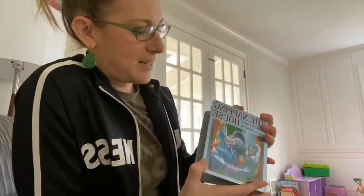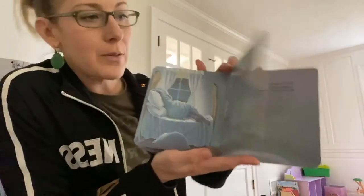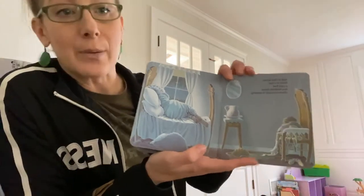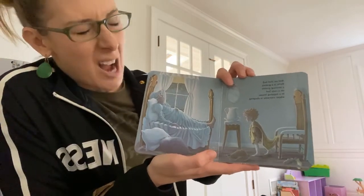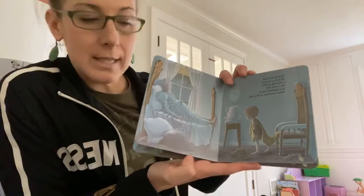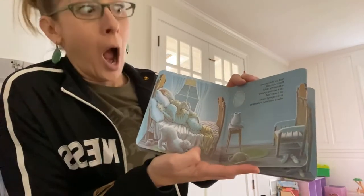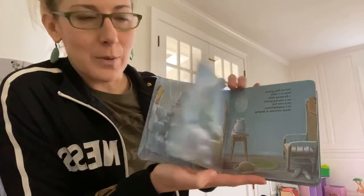All right. And here's our last book, The Napping House by Audrey Wood. There was a house, a napping house, where everyone was sleeping. And in that house there is a bed, a cozy bed, and a napping house where everyone is sleeping. And on that bed there is a granny, a snoring granny, and a cozy bed, and a napping house where everyone is sleeping. And on that granny there is a child, a dreaming child, on a snoring granny, on a cozy bed, and a napping house where everyone is sleeping.